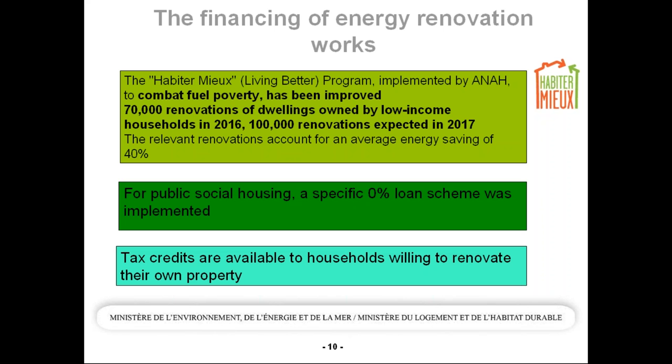For public social housing, a specific loan scheme was implemented to foster energy renovations, and the tax credits scheme was made more simple than it was, and the tax credits are now available to households willing to renovate their own property. The only requirement is to have the renovation works achieved by a certified craftsman or company.